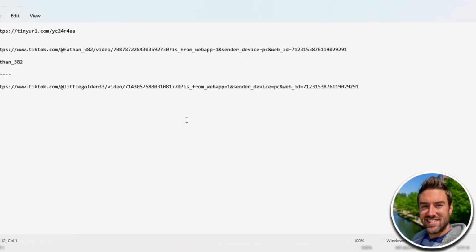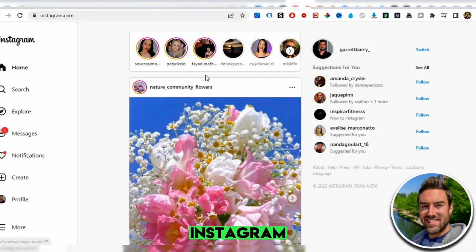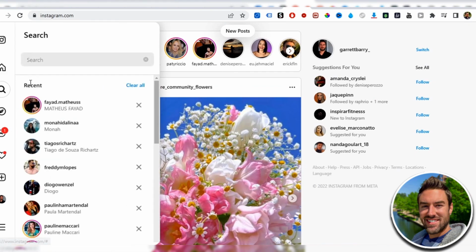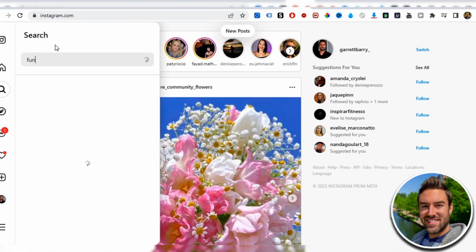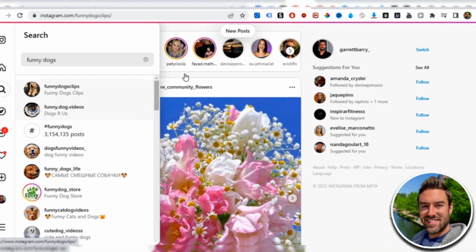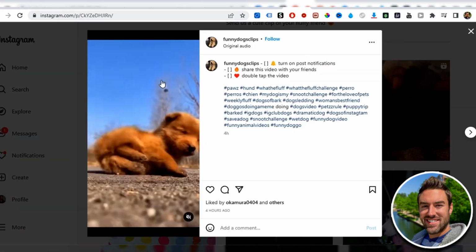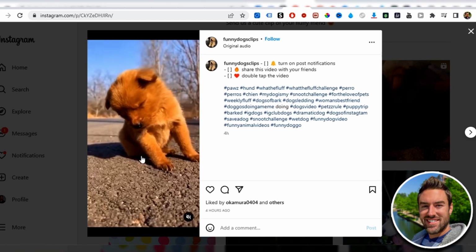Another cool thing you can do is rather than just going to TikTok, you can also find videos like this on Instagram. If you go to Instagram, just go to the search bar and type in funny dogs, the same thing you typed in on TikTok. You can find a profile like funny dog clips, and chances are they will have funny clips. So I can open this up and make sure it's pretty funny. So, a cute dog falling over.